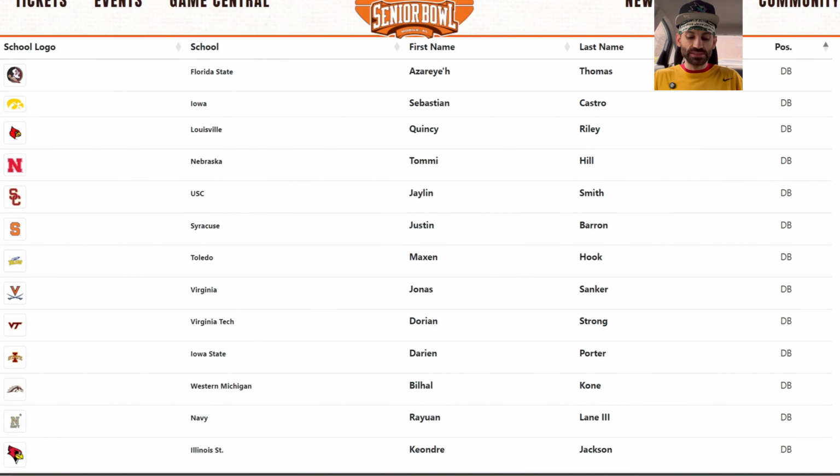Let's start off with the DBs here. I got my notes below me, so if I'm looking a little down, pardon me on that. But Azareye'h Thomas, cornerback. Unfortunately, he did get beat by Tez Johnson in both of his reps. He looked okay out there in general in the practices. He did kind of get beat by Jaden Higgins on a little out route. Higgins ended up dropping that pass.